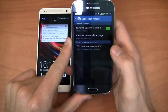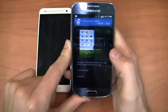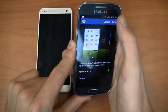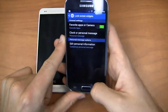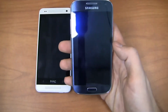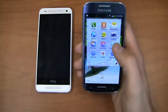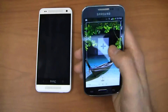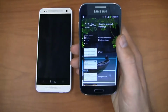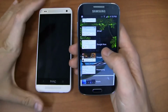Multiple widgets if you want them, lock screen widgets. I can do favorite apps or camera. Let's go ahead and figure out our favorite applications. Or I should say, okay, I only have two options, my favorite apps menu or my camera. So I've got those choices, and when I turn it off and back on, you'll see swipe left or right to view your widgets. Good, do not show again, and you can see my favorite widgets there. And then if I want additional ones, I can add them here, and it gives me kind of more of a stock Android look and feel, if you will. I'm not restricted to just the 3 or 4 that HTC provides.